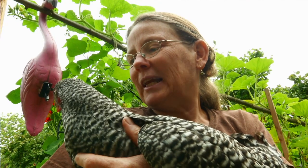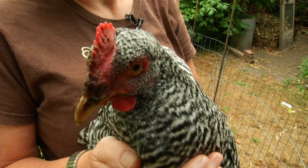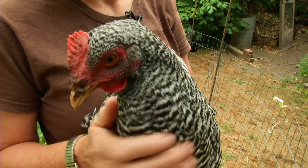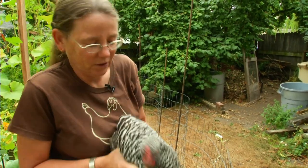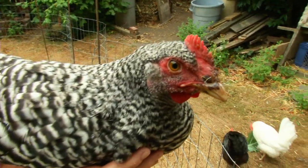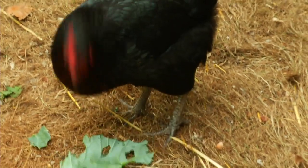This is Betty Lou. We got her in early April, so she hasn't even started laying yet. She's just a baby. She's probably about to, because she does the freeze with the wings spread, but she's not there yet. We bought our house 16 years ago. Okay, back you go.